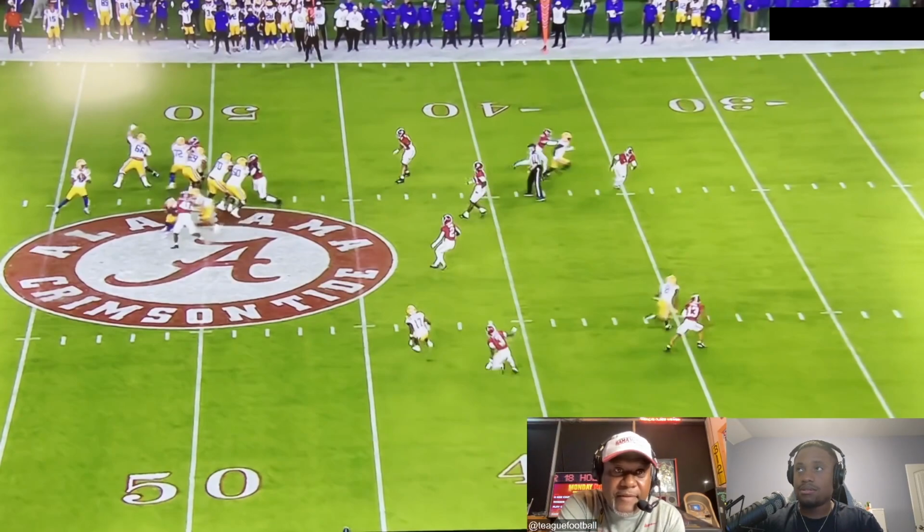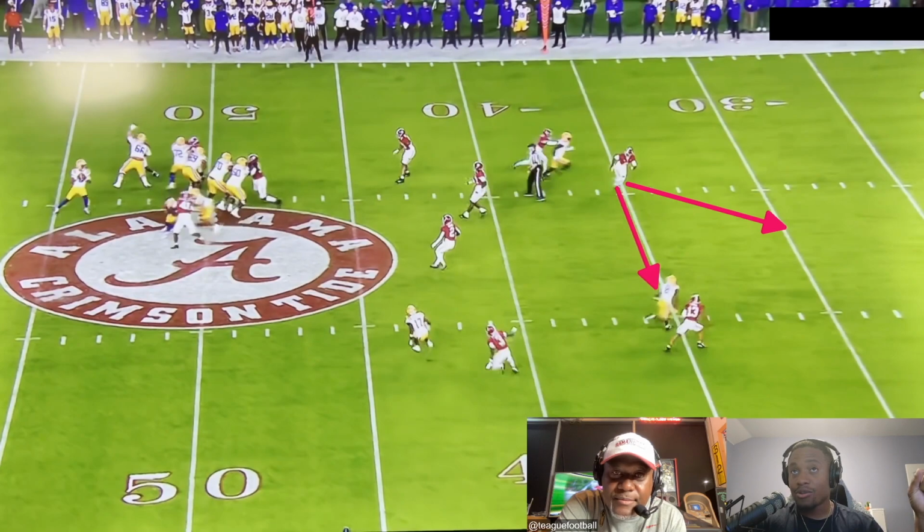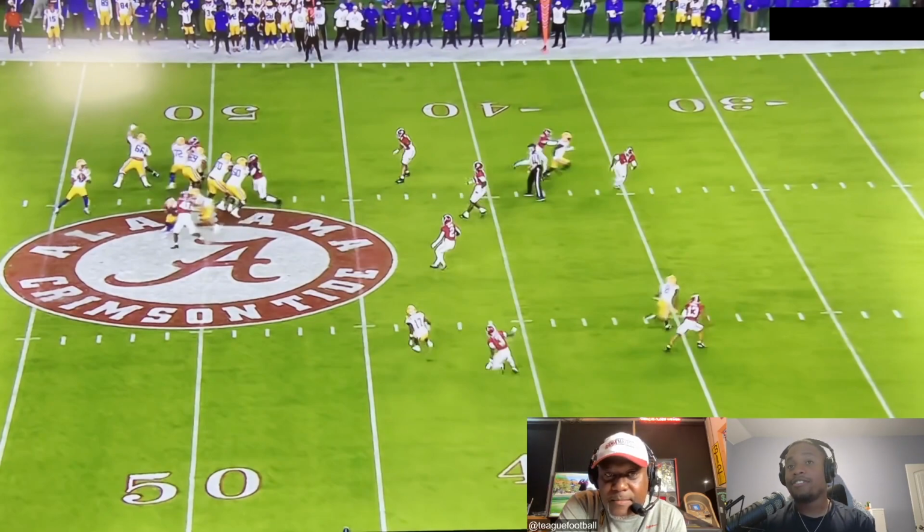Second piece is our safety, who you said was supposed to get to the middle of the field. He's still outside the hash. He's outside the hash, and he's already even with this guy right here. And I'm sure they were saying it when you were playing, and I surely say it to the kids now. If he's even, he's leaving.